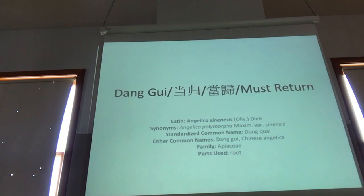Now we'll talk about something fun and dramatic. Angelica sinensis. Angelica sinensis, or dongui, is a very popular herb. Some people call it woman's ginseng. It hurts me to say that.